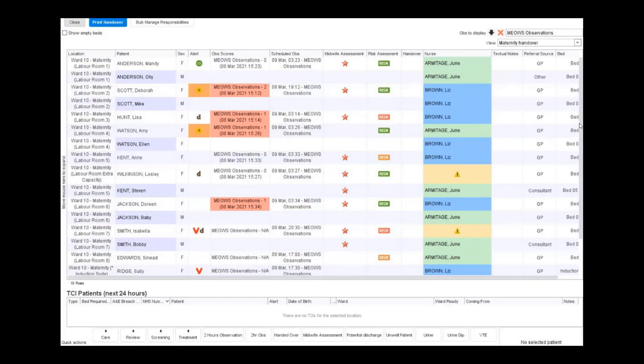This one includes more columns for the to-do list items, so you can quickly see due and outstanding actions, as well as various colour coding, which has been configured to appear for various staff.